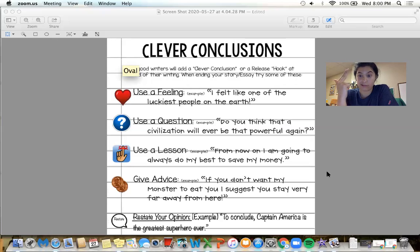Try your best. You can do it. Make it the best conclusion you can, really revise it, make it stronger. If you need to stick in a post-it somewhere, that's fine. Make it five sentences, totally fine. Make sure you pick one of these things. We are excited to read it.